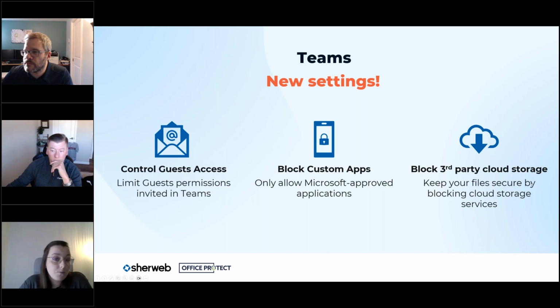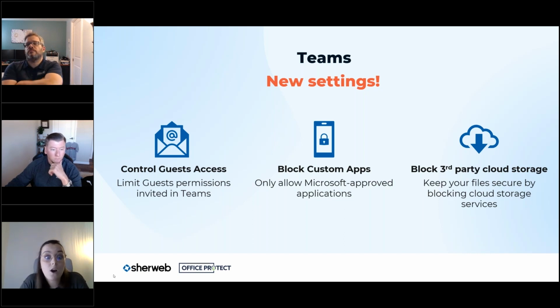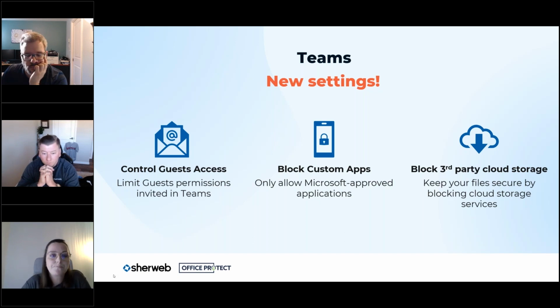The block custom apps to make sure that the users in your environment are not installing some suspicious apps in your team's environment, and the block third-party cloud storage one, which aims to block the storage other than the Microsoft products to make sure that the traceability on your files can be correctly kept. I will go back on these settings during the demo. I will talk about the options later.